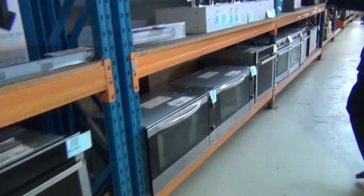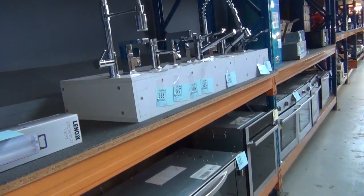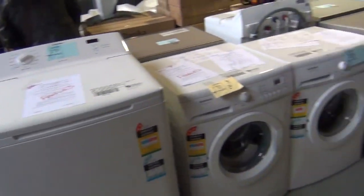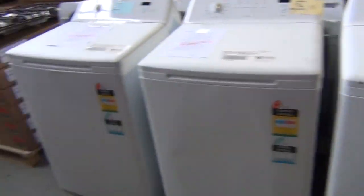Plenty of taps up the top here. Bathroom taps, kitchen taps, all different shapes and sizes. Some nice modern looks there. Look at that for a nice modern looking tap there. Really nice unit there. Heaps of laundry over this side. We've got top loading washing machines, front load washing machines, couple of dryers there. Heaps of dishwashers in tomorrow. Stacks and stacks of dishwashers in.